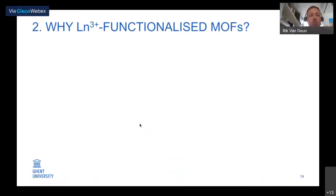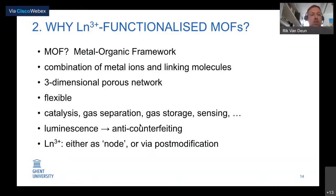So why would we be interested in lanthanide functionalized MOFs? Well, first of all, of course, what is a MOF? I assume that in this workshop, that's not really something I have to explain.